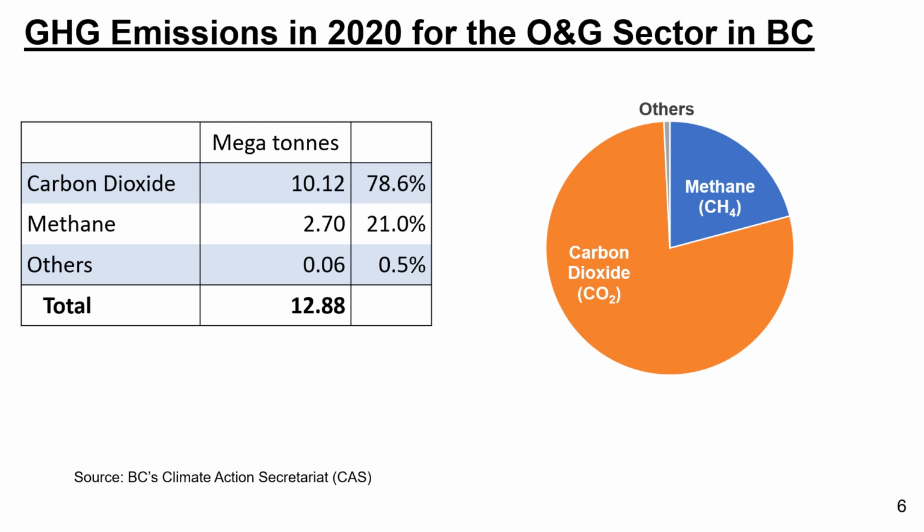In the oil and gas sector, methane is released into the atmosphere when natural gas is incompletely combusted, vented, or leaked. The minor fraction named others includes volatile organic compound and nitrous oxide.